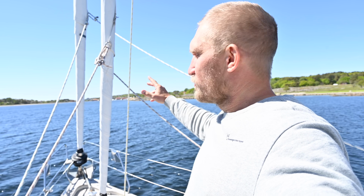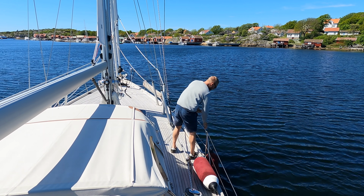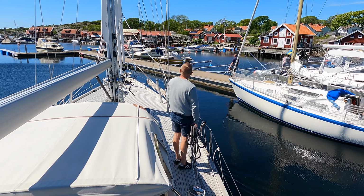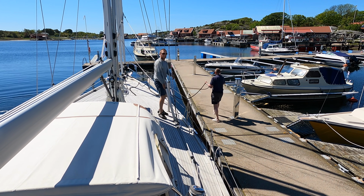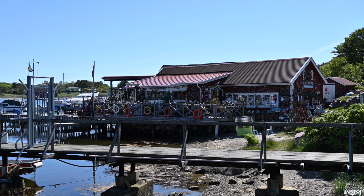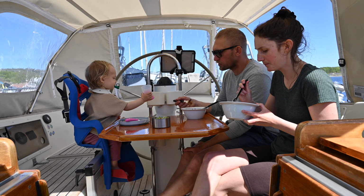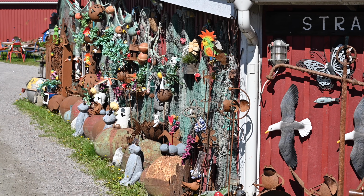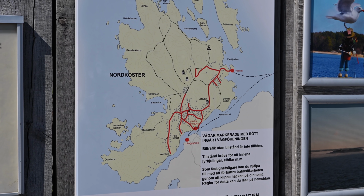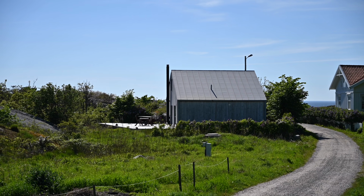We're coming in here in the sound between the north and the south island of Koster. Looks beautiful here. Really green and lush. North Koster has around 100 people that live here year-round today. And the legend says that the first settlers came here to escape the Black Death that was spreading on the mainland during the 14th century.